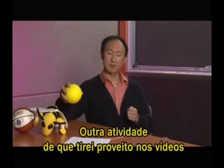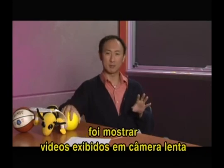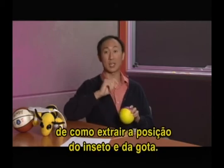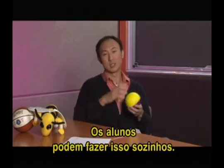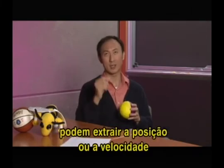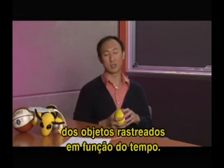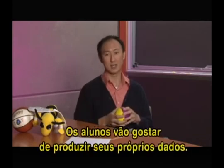Another activity that I've taken advantage of in these videos is showing the high-speed videos and providing the graphs for how to extract the tracked position of the bug and the drop. The students can also do these on their own. There's free online tracking software that, in fact, we used in our lab that the students can input a video and then extract the position or the velocity of the tracked objects as a function of time. They're quite easy to use. They're just clickable interfaces, and the students might enjoy generating their own data.